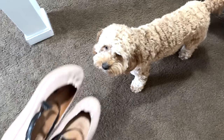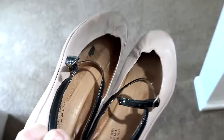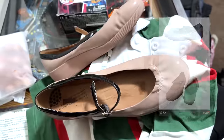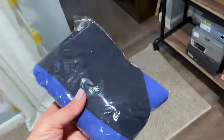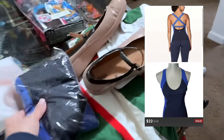That was quick, Lumpy. These adorable little fit flop Mary Jane shoes sold for $22, and I'm happy to report that I retrieved them in less than 30 seconds. In this little package is a Lululemon tank top. I believe it's called Long Breath. This sold for $22. My little pile's adding up here.